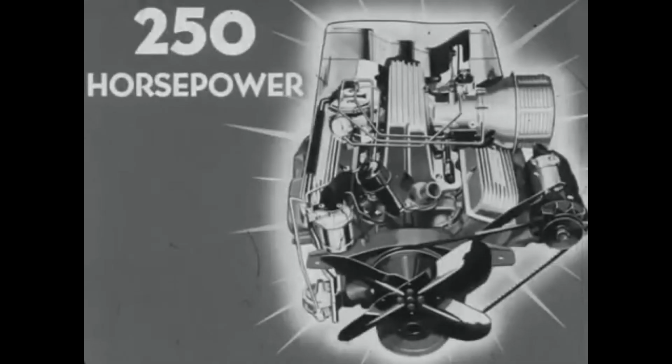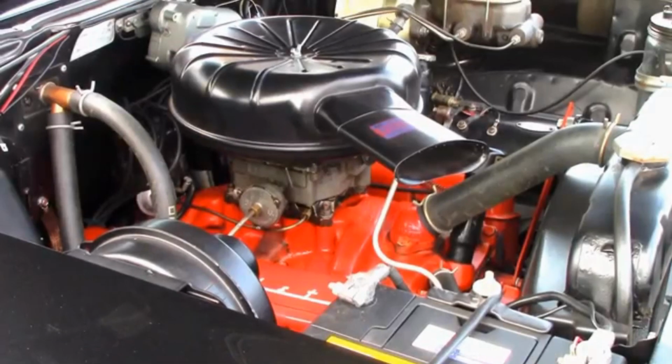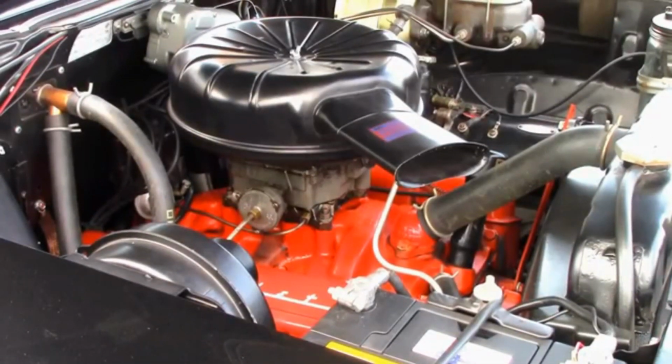The standard V8 remained the 265, but Chevy offered several different engine sizes, including the optional and rare ramjet fuel-injected 283, allowing the Chevy to travel from 0 to 60 in 7.2 seconds. The 283 was little more than a bored-out 265, but that made all the difference.